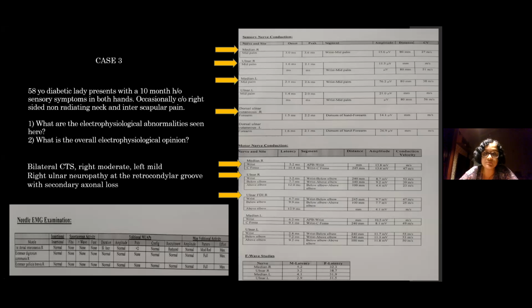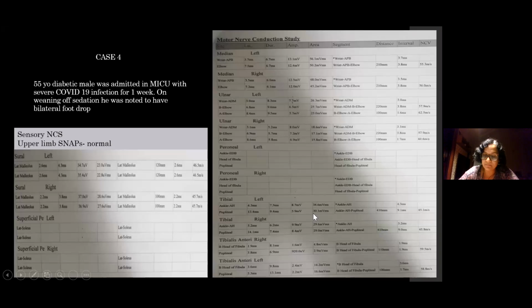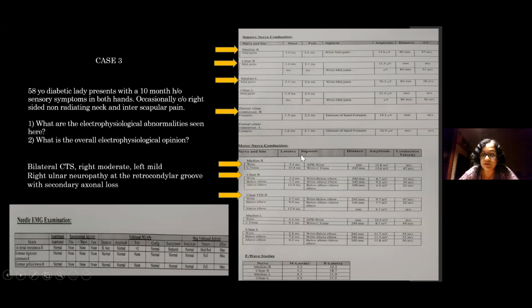Bilateral carpal tunnel syndrome. Right is moderate, because you have increase in distal motor latency. And the left is mild because the left median motor responses are normal. And there is evidence of right ulnar neuropathy across the elbow at the retrocondylar groove with secondary axonal loss as evidenced by the ulnar SNAP as well as the DUC SNAP.